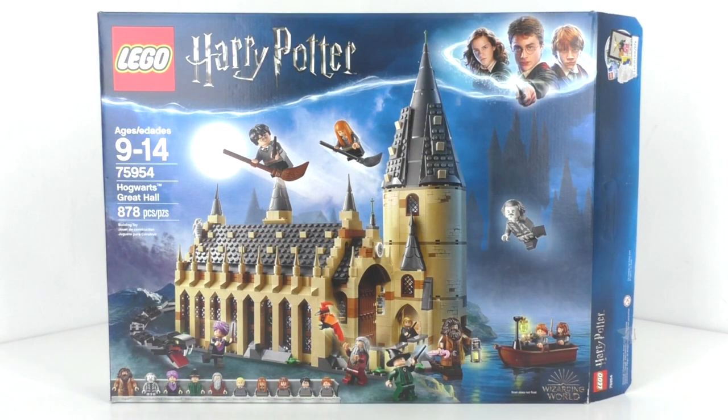Next, we have set number 75954, Hogwarts Great Hall. This set includes 878 pieces and minifigures of Hagrid, Nearly Headless Nick, Professor Quirrell, Professor McGonagall, Albus Dumbledore, Draco Malfoy, Susan Bones, Hermione Granger, Harry Potter, and Ron Weasley. This set also came out July 1st as a Target exclusive and then was available everywhere August 1st of 2018. This set retails for $99.99 in the US, which I think is a very nice deal.